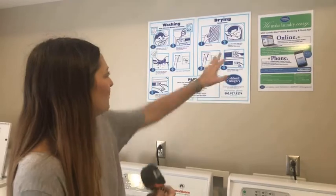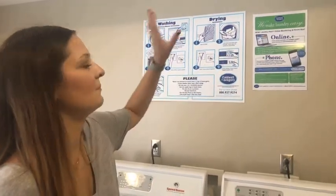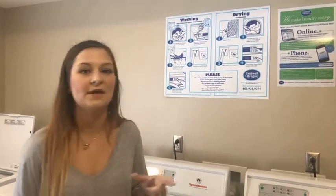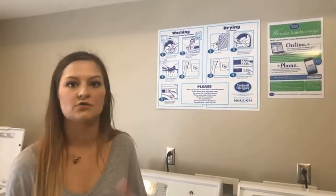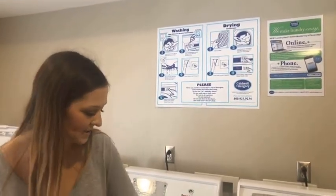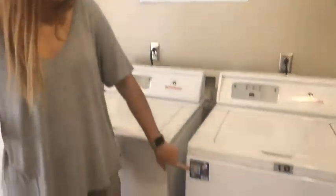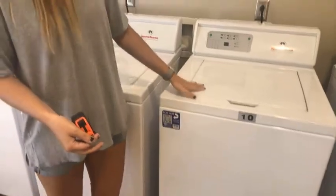Something right here on the wall, which is super cool, you'll see in every single laundry room. Basically, you can download a free app on your iPhone or Android, whatever you have. You can scan this QR code that is on the washer right here. They're also on the dryers as well. And it will tell you whenever your clothes are done. You can take them out and move them, and they'll tell you if there's even one open, so you don't have to be running down here wasting time if you're trying to do some studying.